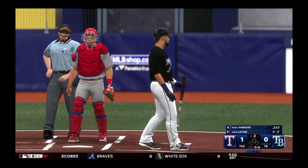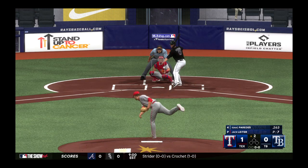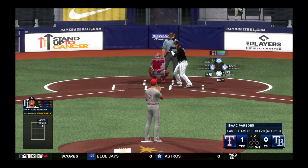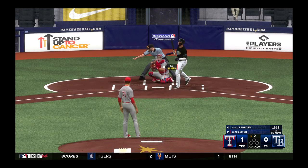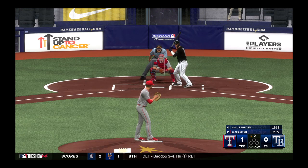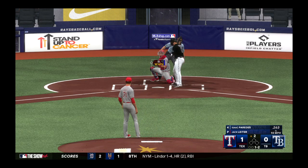And welcome back to the ballpark. Bottom of the inning, and stepping in for the Rays, Isaac Paredes. Right through there for a strike. Swing and a miss. And that is strike two. Another 0-2 count right here. Pitcher just in the driver's seat. He can go anywhere he wants to go right here. Next pitch is outside. It's a good take.